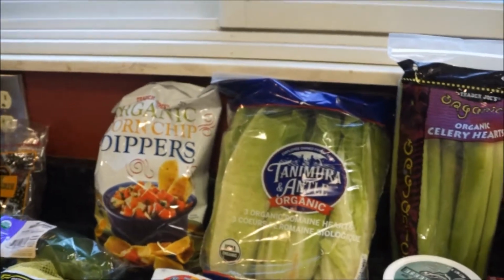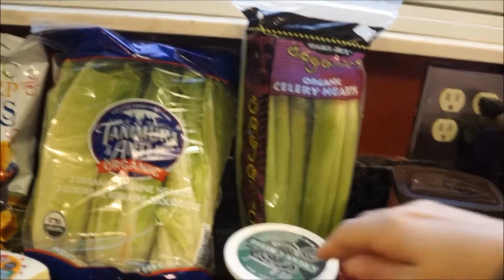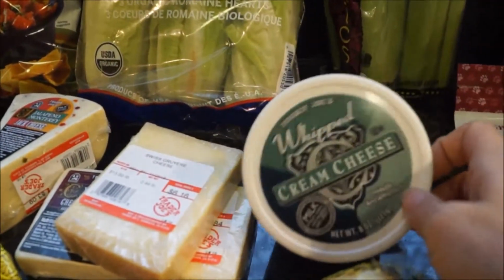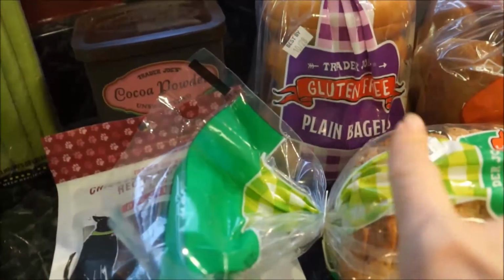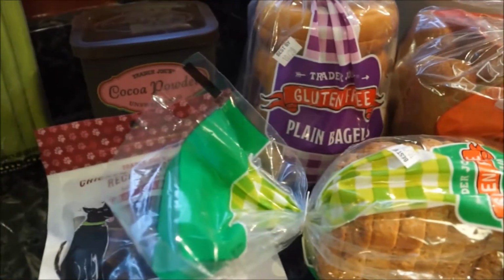So I picked up some organic celery hearts for that veggie tray as well. Some whipped cream cheese. We like to make a pumpkin cream cheese and put it on bagels. And I buy the gluten-free because I can eat the gluten-free, but my kids know no different. Hopefully they don't watch this video and they love it.